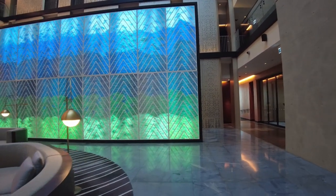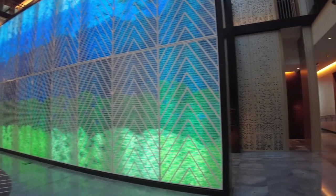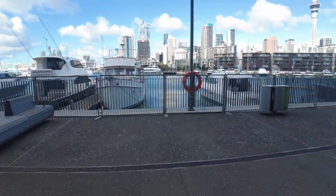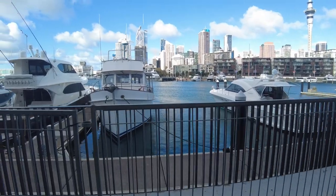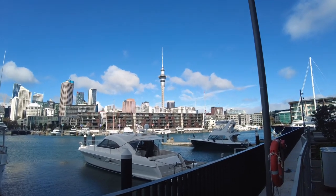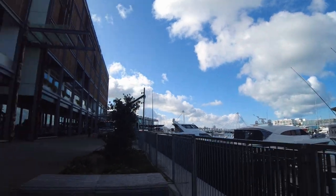Nice coloured screen. It's beautiful. What a beautiful hotel. So now we're outside of the hotel, still in the marina, still looking out over the boats. And there's the tower. So let's walk up here.